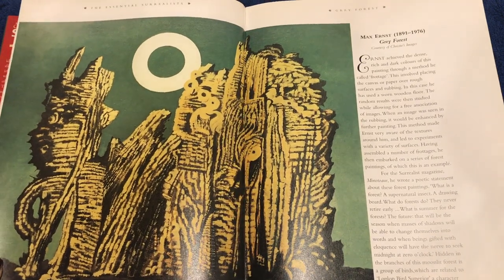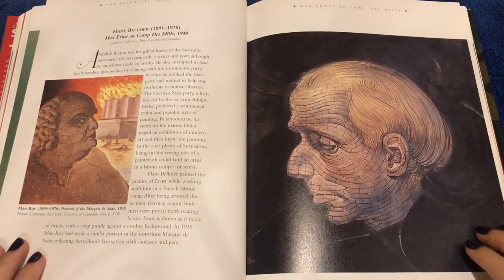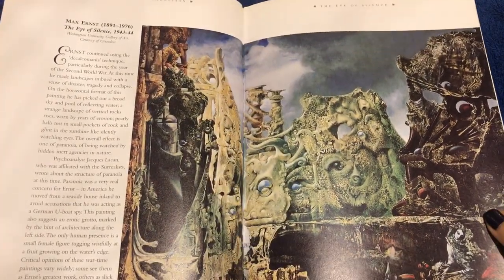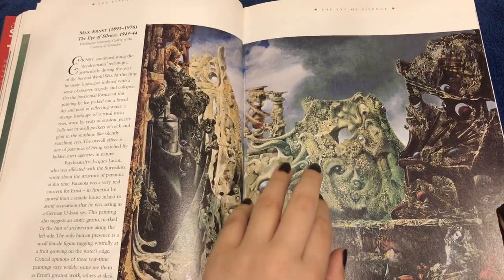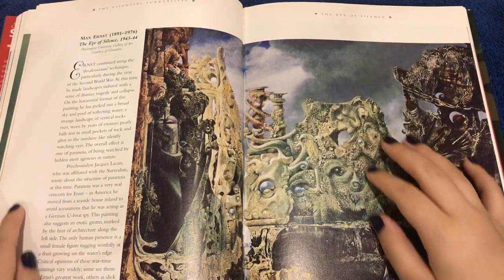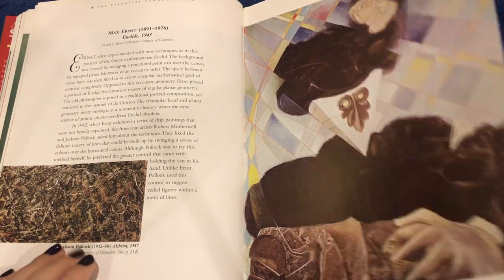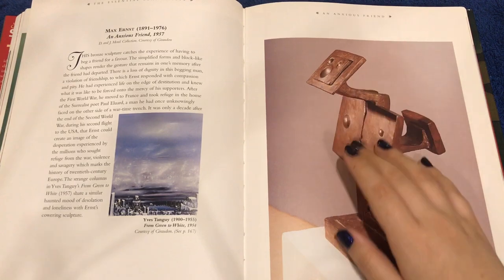There's a lot of Ernst in here. That green. Wow. It's beautiful. I love surrealist paintings like this that have just so much detail. The ones where you could look at them on a bunch of different occasions and see something different every time. And I really like that. It's always a different experience. And I appreciate that they've included some different media as well, so it's not just paintings necessarily.